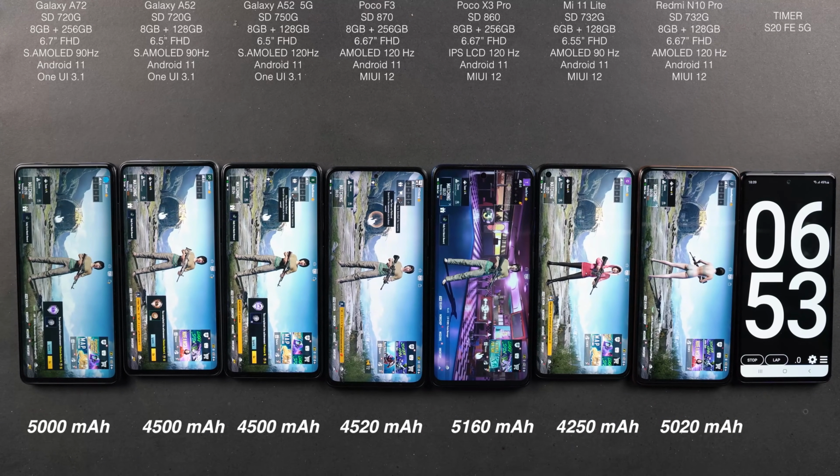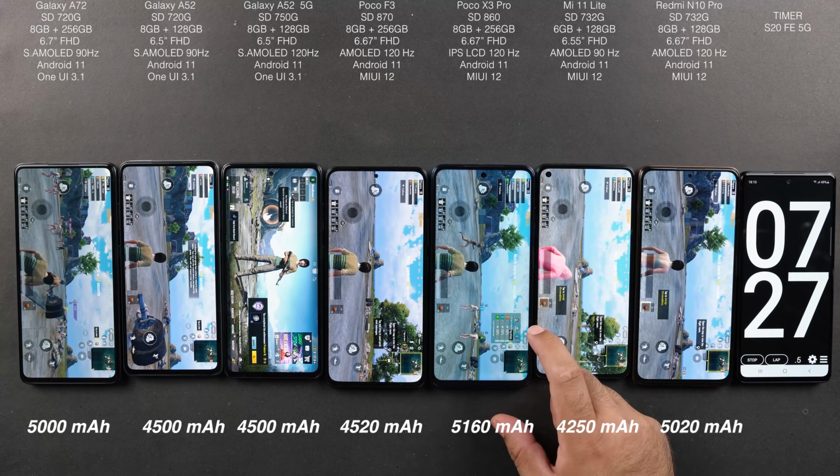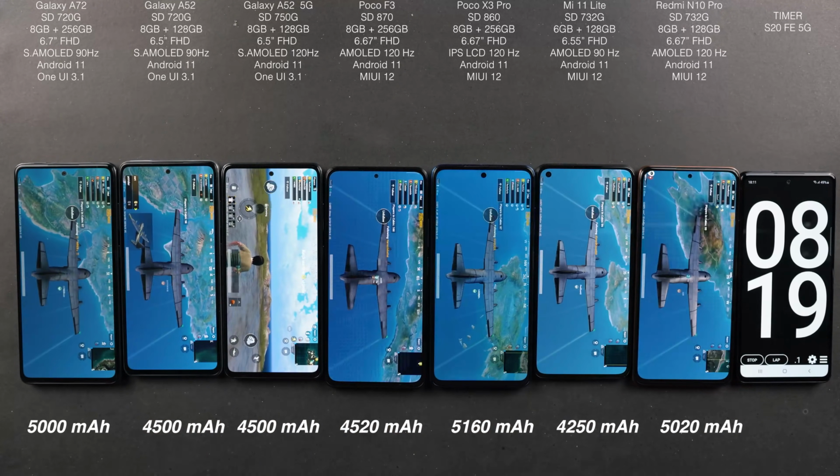Now as we proceed in this test, keep your eyes on the temperatures. There are multiple temperature checks throughout this video. The battery percentages will keep appearing on the top, and the specs of all these phones are right on your screen too.